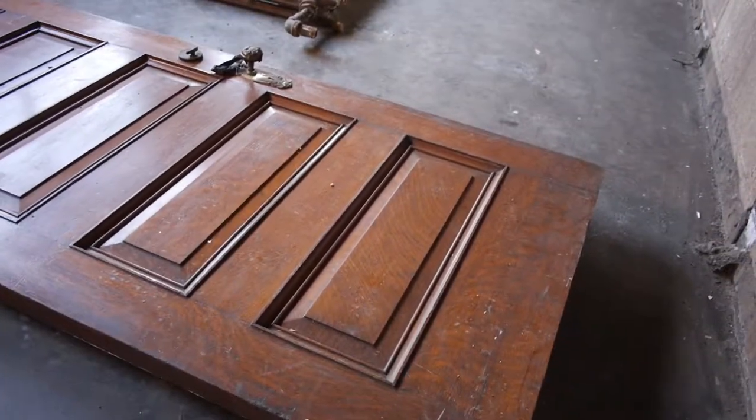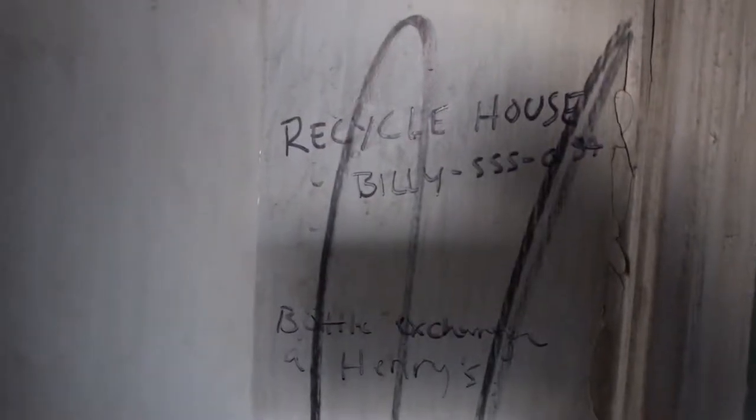This is one of the props used in the movie, it looks like. There's Billy. That's one of the characters from the movie. I'm not sure what this information means. This is crazy. All this stuff here was used in that movie.